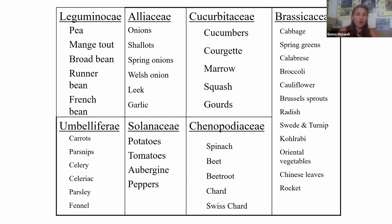Then we've got the alliums or Alliaceae, that's all the onion family, and they're very good companions because they smell strong, so they deter pests by the smell. But they're quite a big family, and it also includes spring onions and chives, which people tend to put in different beds, and spring onions are quite quick growing, so they get put in different beds.